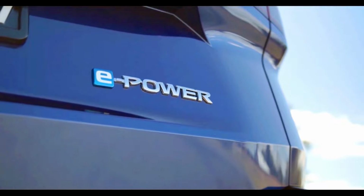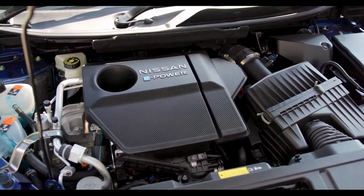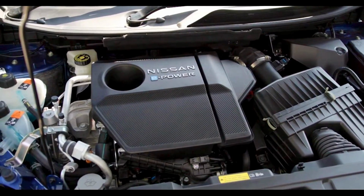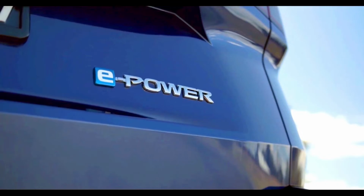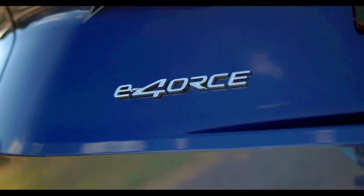According to Nissan Australia, orders for X-Trail e-Power and e-4ORCE will open up in September, with first deliveries expected early next year. Pricing is expected closer to the launch date.